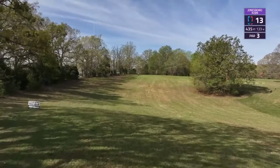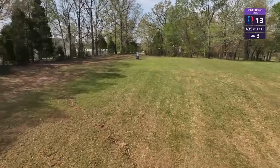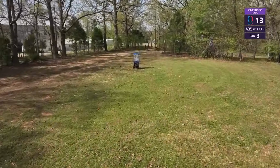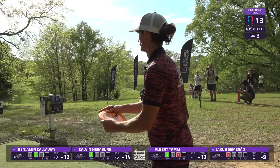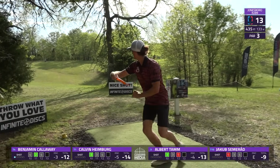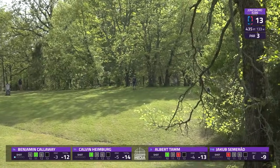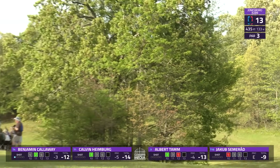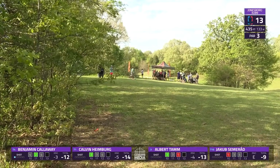Hole 13, 435 foot par 3. Shot over this valley here. Some OB down the left side. Again, the difficulty kind of depends on the wind on this hole. Pretty easy for it to hold over to the right, it seems like. Trying to avoid the OB on the left.